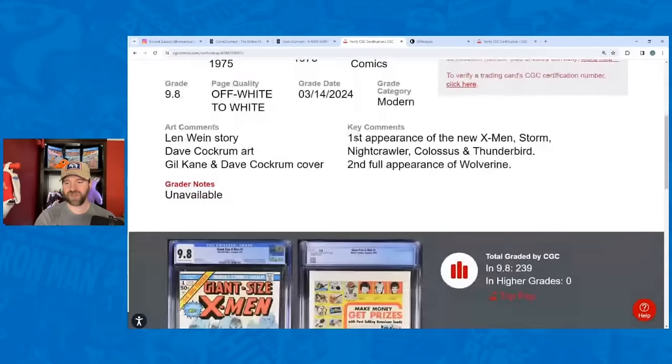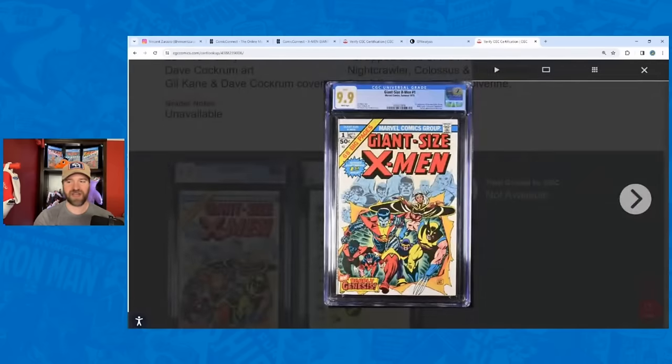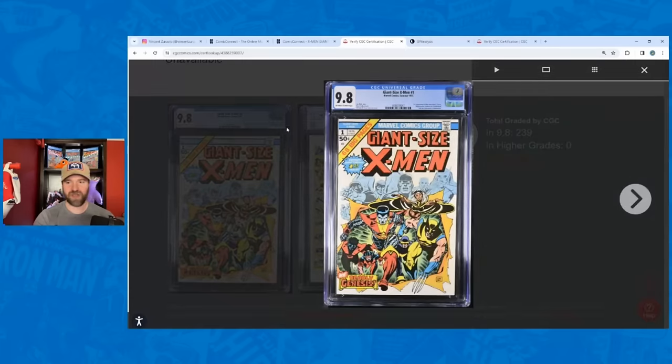To me, the most useful part of this is the comparison of this 9.8 versus this 9.9. And I know this one is off white to white pages, but you can have a 9.9 with off white to white pages. There is a Shock Suspense Stories 8, the Wally Wood cover from EC, the 9.9 that's out there. I don't know if it's just one or if there's more than one, but at least one of the 9.9s out there is off white to white pages. So you can have off white to white pages with a 9.9.